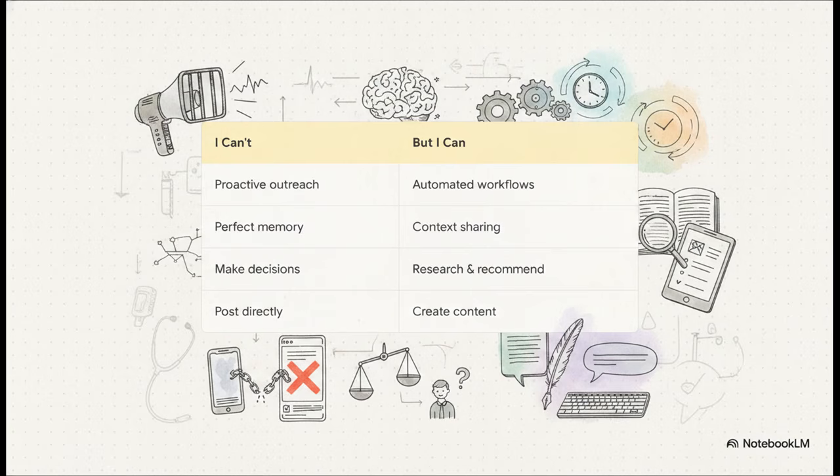It can't make legal or financial decisions for you, obviously, but it can heavily research and recommend the absolute best path for you to finalize. And while it can't directly post to your social accounts, it creates the polished content for you, so all you do is hit publish. By structuring your workflows around these realities, the boundaries practically disappear.